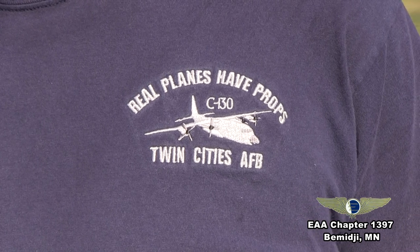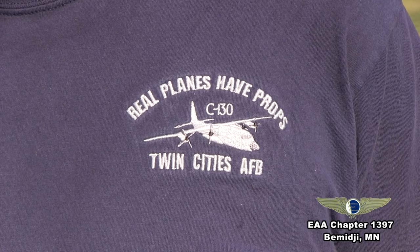Tell me about the logo on your shirt there. Well, this is the logo for the C-130 unit at Minneapolis International. It's the 934th. It's an Air Reserve unit. And I flew C-130s for 25 years, 6 years on active duty, and then 20 years in the Air Force Reserve. That's quite a switch from C-130 to what you're flying now. It still has props, and it's more fun, but the 130 is a lot of fun too. I mean, like here at Moberg, we could easily put a 130 in on this strip if you had to.